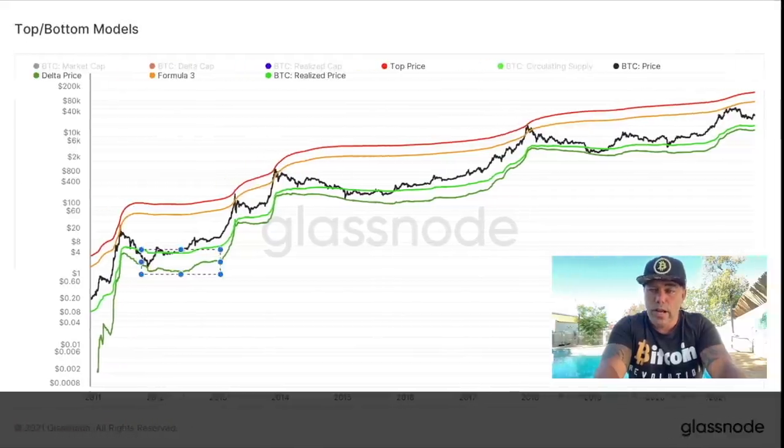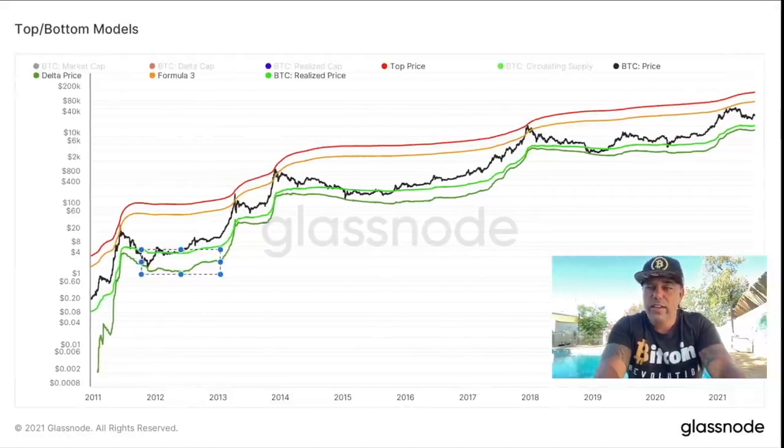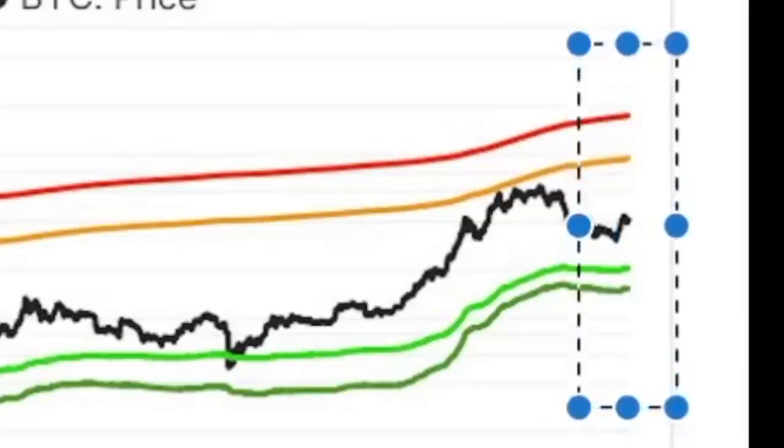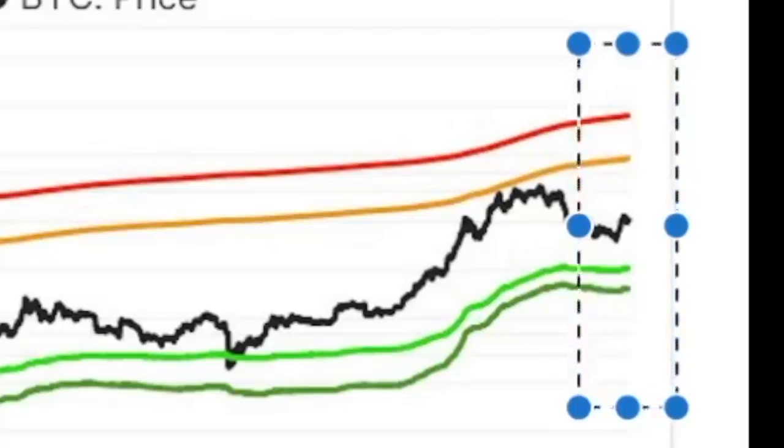So, the question now is: is it still a moment to step into Bitcoin? Because we are in between the bright green and the yellow line. Yes, look, we still need to go above the yellow line to the red line. If you go in now at 30K or 40K almost, we can still go to 100K.